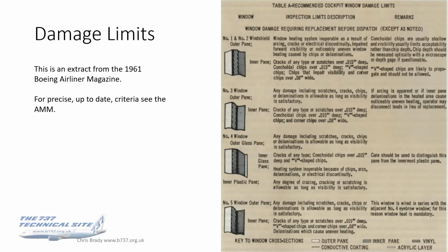Damage limits, I've mentioned some of them as I've been going through. This is an extract from a 1961 Boeing airliner magazine. Obviously, for precise, up-to-date criteria, engineers, please see the maintenance manual. But this is just here for the crew, for the pilots, to show you the kind of things the engineers are looking for.